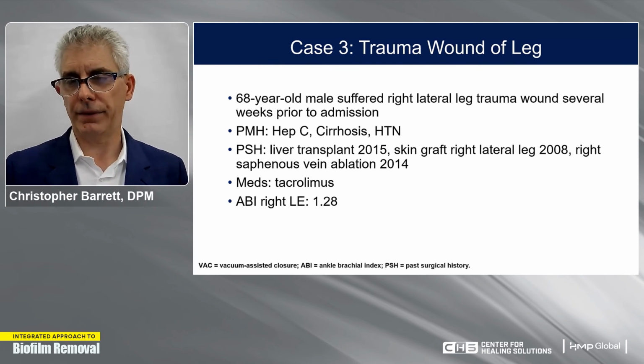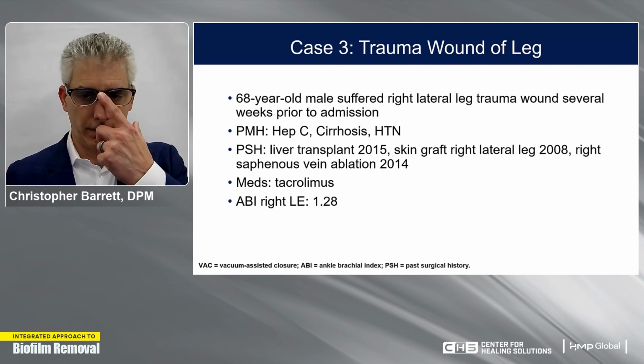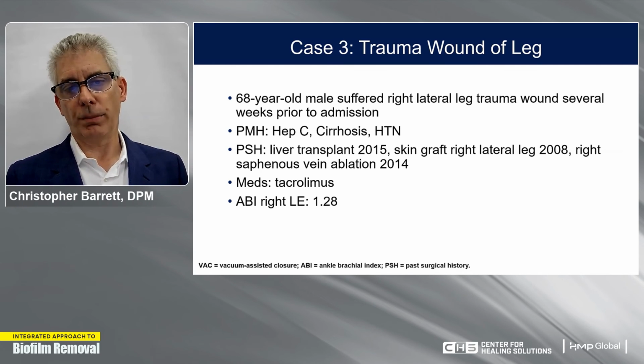So this was kind of the challenge in that this wound was within that skin grafted area. So with scar tissue and the quality of the tissue from the previous injury and previous skin graft, it made it a more challenging wound. And he also had a right saphenous vein ablation for venous insufficiency. He was on tacrolimus, and his ABI was 1.28. So he actually had good perfusion, which was certainly welcome.